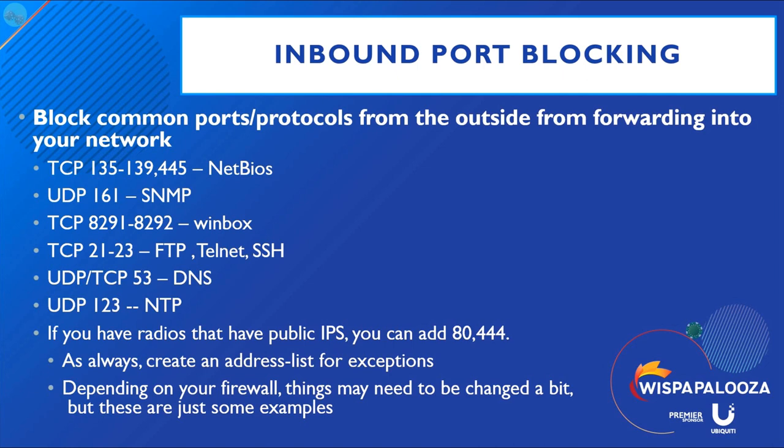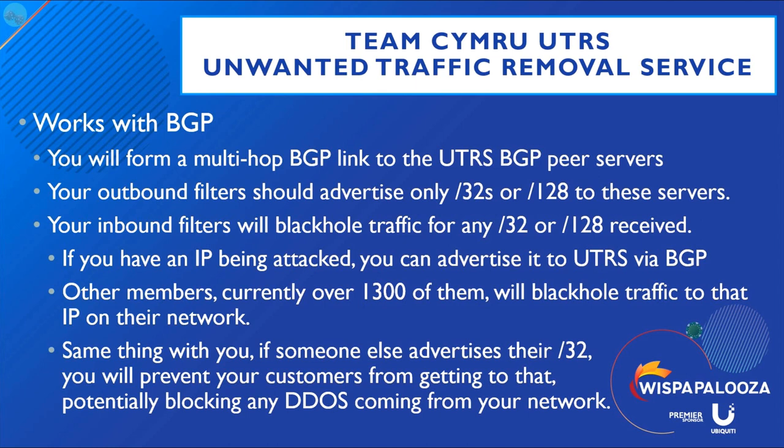Now, let's talk about Team Cymru, as I believe what they call it. So one of the things that they have is a UTRS, Unwanted Traffic Removal Service. Well, what happens is you would sit there, and again, you're doing BGP with your upstreams. You will then create a BGP multi-hop link to the UTRS BGP peer servers. And the goal of this is just like if you have black hole services with your upstream. So Cogent, Hurricane, they all offer black hole services. They can do it several different ways.